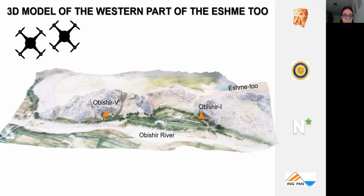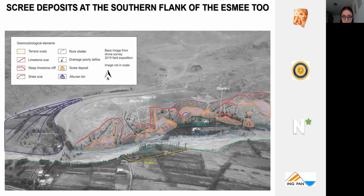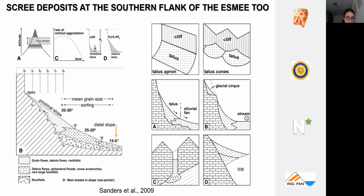And we mapped the scree deposits together with the terraces, and we tried to understand the mutual relationship between the scree deposits, the cliff above, and the terraces. And we can just synthesize the relationship with the Schneider schemes. Schneider studied talus deposits in the Alps, in the eastern part, if I'm not wrong.